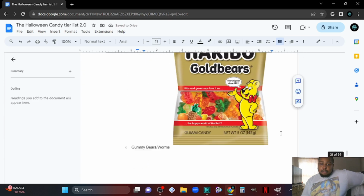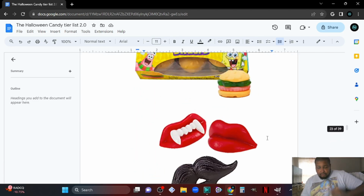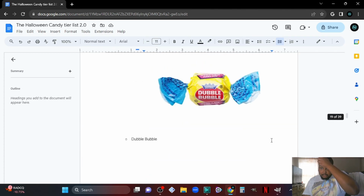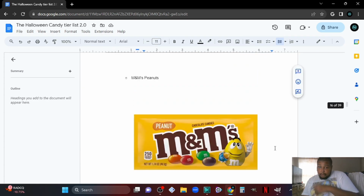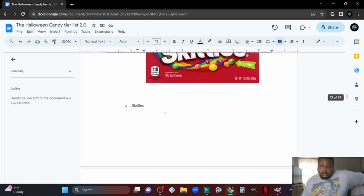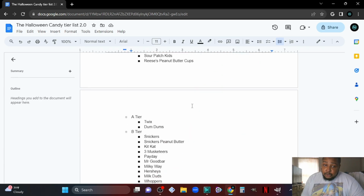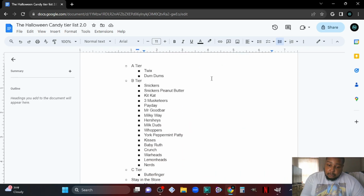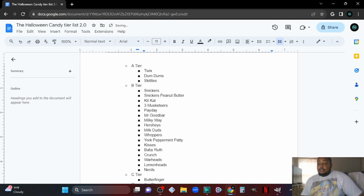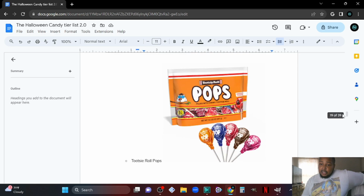Next up is going to be quite a scroll here. Skittles. I do really like Skittles. And when they would give you the pouch on Halloween, they had a decent amount in there, like a bunch. So Skittles, I think I will also put in A. If you like Skittles, then you'll like the little Skittles pouches. So it's gonna go in A.